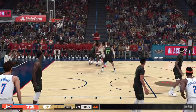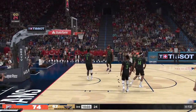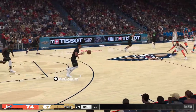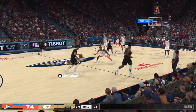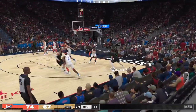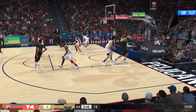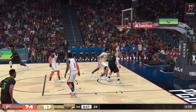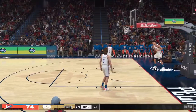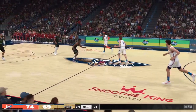Now here's Giddey. Clock at four. Shoots over Valanciunas. And that one's good. Giddey. And the Thunder lead by seven. Well, you call for a screen, you find the window, and you execute pick and roll action. That is Josh Giddey at his best. McCollum, pass to Valanciunas. That's in. Coming off an assist from McCollum. This is what we call highly efficient play. Working off the screen, getting to the cup.